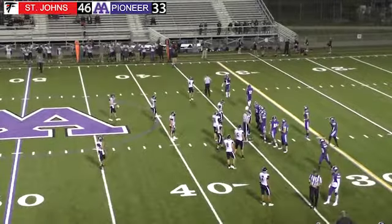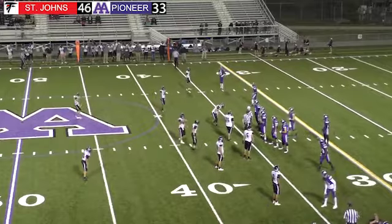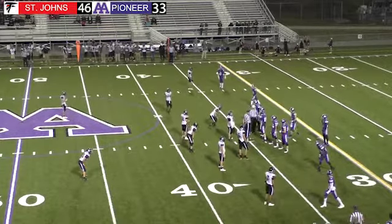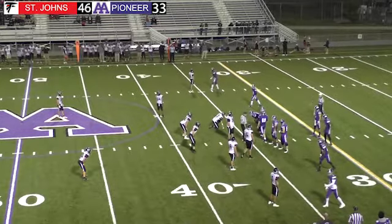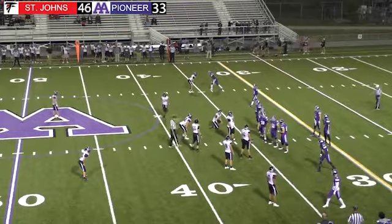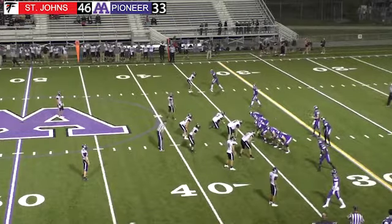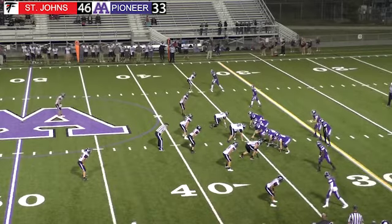They do bring a couple linebackers close to the line of scrimmage. We'll see, since they know Pioneer's probably got to heave the ball a lot. We'll see how much blitzing they bring. So it looks like they'll have 4 down linemen. Easthope calls for the snap.